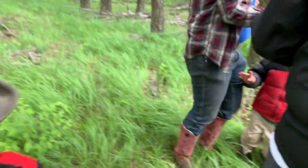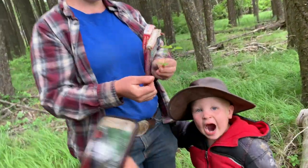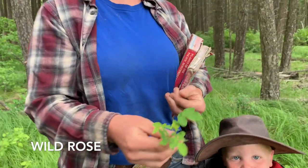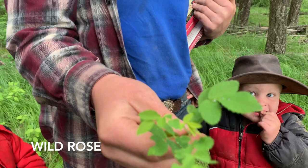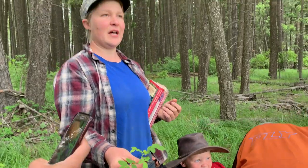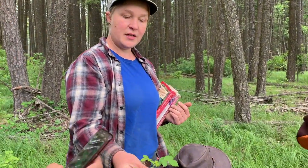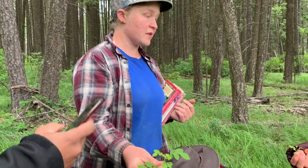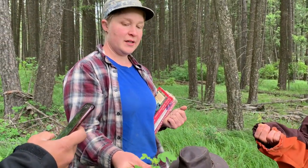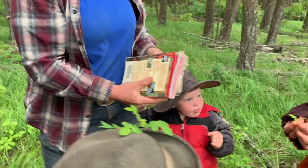This is the rose bush. Wild rose. Edible. The leaves are edible. The rose hips are edible. The petals are edible. In fact, they make a lovely jelly. The petals were used for treating colic and gastrointestinal problems. And yeah, it's real soothing on the stomach. Typical rose. And then high in vitamins.